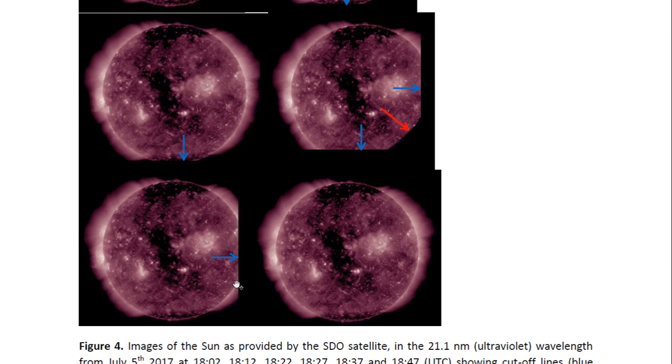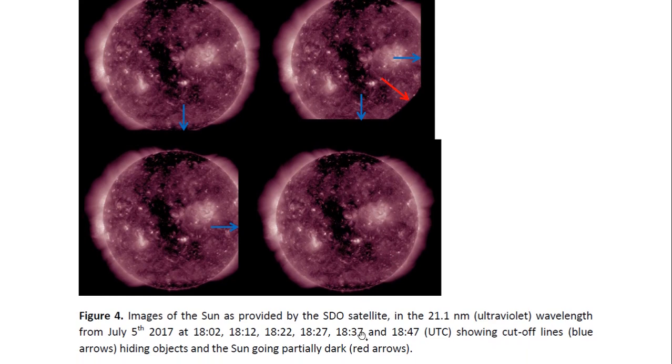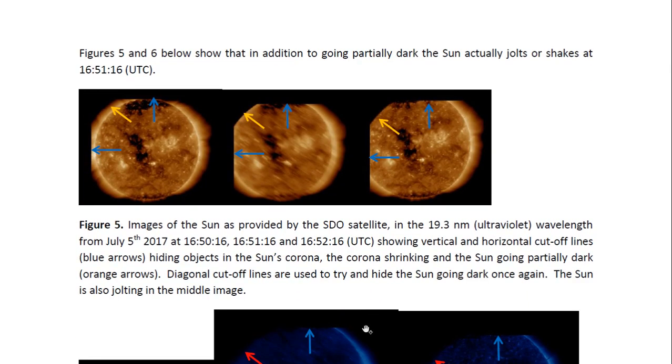Then the next image, we see just the vertical line, and then light emission resumes, so the whole sun is now visible again. In the next images, we look at the sun in the 19.3 nanometer wavelength, and again we see the same thing happening. This is 1650, 1651, and 1652. And we see the corona seems to shrink there, and then it seems to lose light emission.